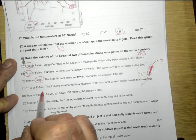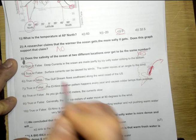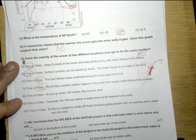False, Austin says. Jayla, do you agree with his correct answer? Yes, false is the correct answer. Wow. Number 8, as you go down 100 meters, the currents slow down.